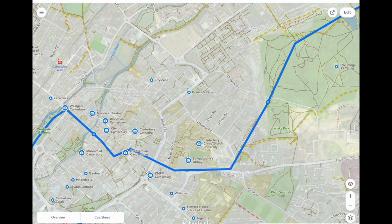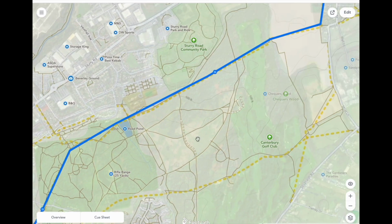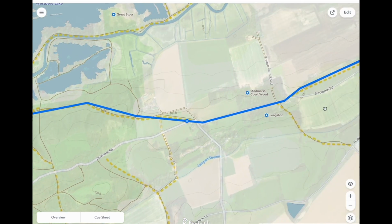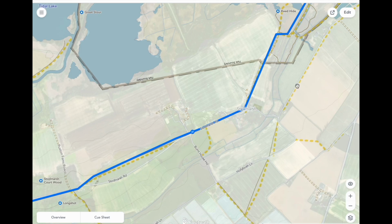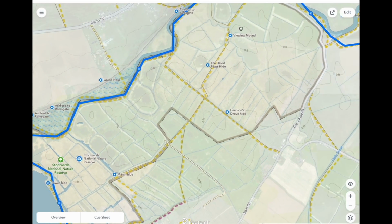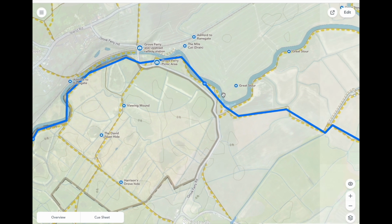So here's a little visual of our journey. We start in Canterbury and we'll make our way out of Canterbury through the woods over to Fordwich. And from Fordwich we make our way to Stodmarsh and the nature reserve. And then at the nature reserve we head over towards Grove Ferry, which is where we had lunch.